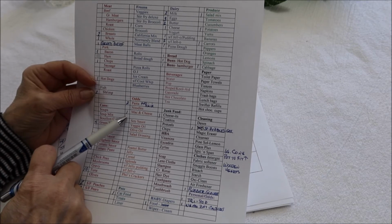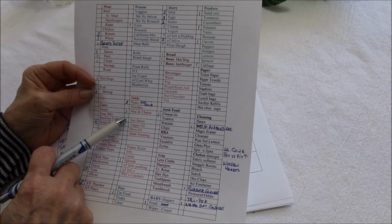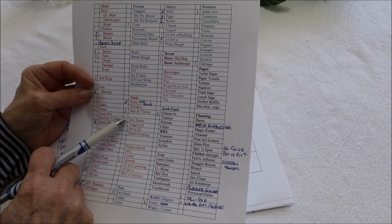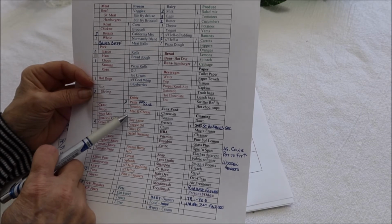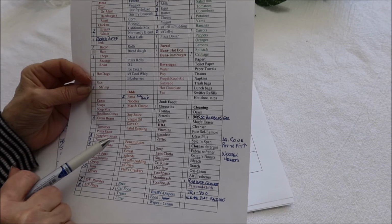The macaroni and cheese. We get the 5-pack of Great Value brand. My husband likes that the best. He likes it better than Kraft macaroni and cheese, and that is something that he grew up with. But he really likes the macaroni and cheese from Walmart.